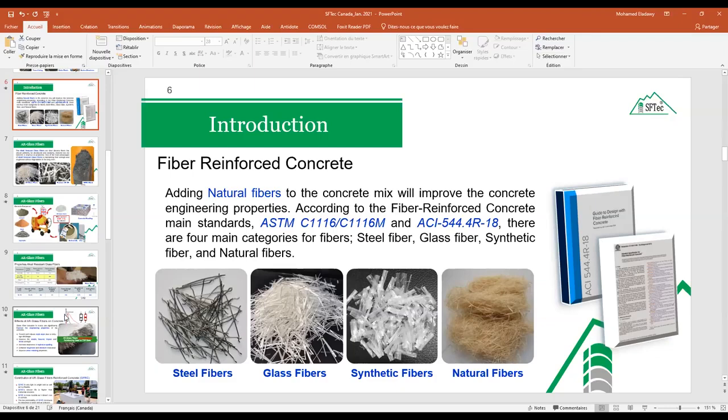Okay, and that's why you would still need the reinforcing bars. You cannot depend on the fibers as the only structural element in the mix. Exactly, yes.